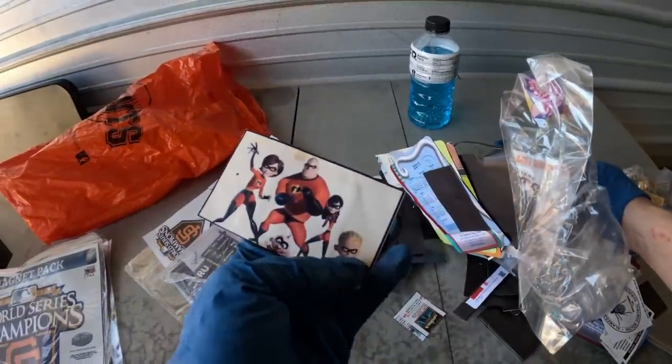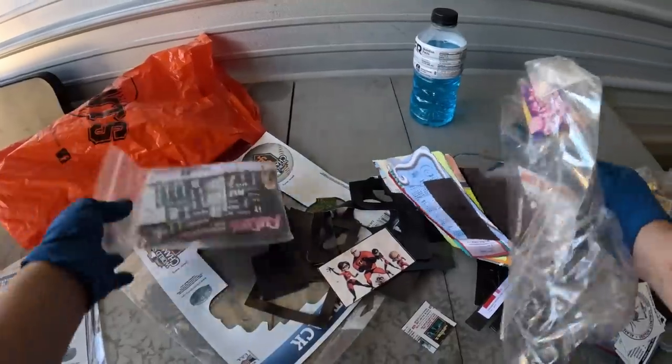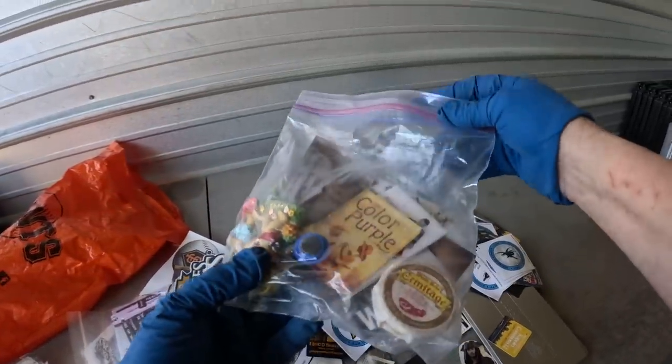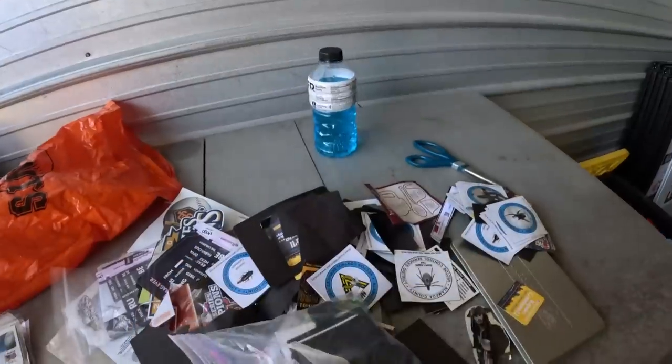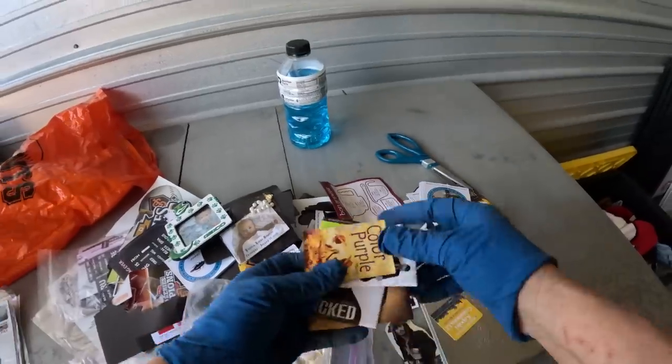It's Incredibles, but that's a really bad one. Oh, it just cut it out of something. Jeez. Okay. These ones are a little bit better. This looks like real refrigerator magnets here. We might put those aside. We'll do a refrigerator magnet in our auction at some point. I don't know if these are good enough, though.